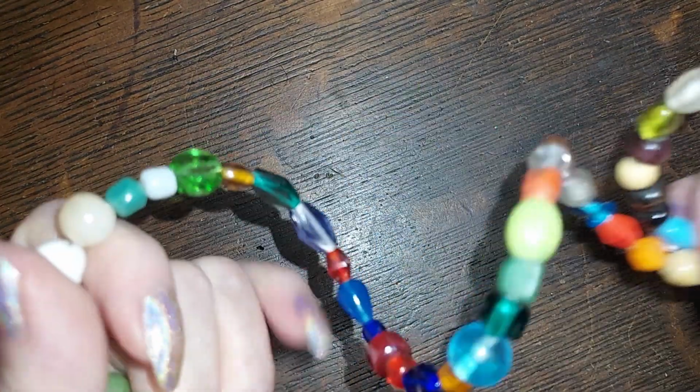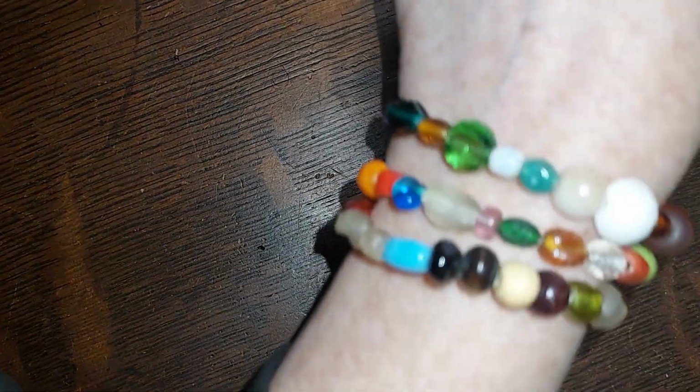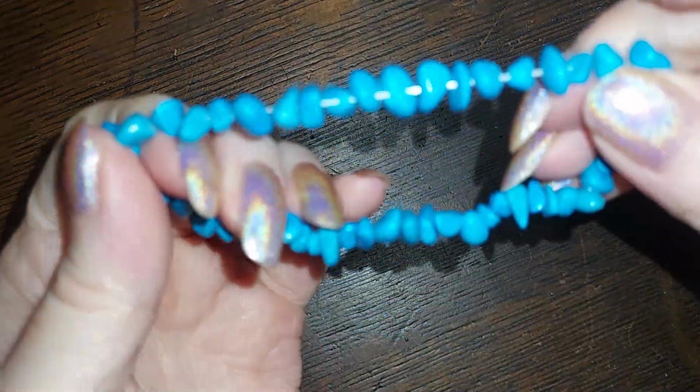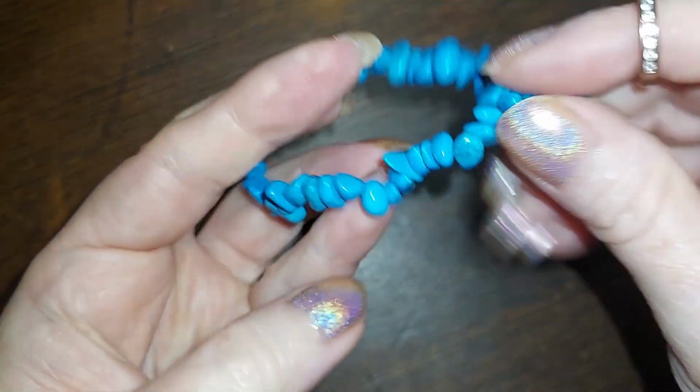4 for that. This is a very small, but okay, it's small, but it still goes around a bunch of times. It's all glass. We're gonna do it for 4. Somebody had fun making that one. This one is dyed something. We'll do it for $1.